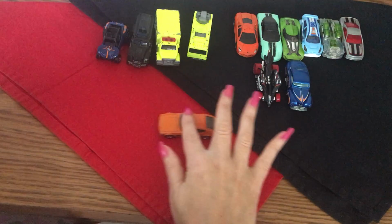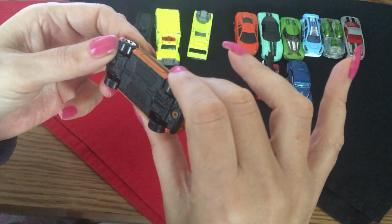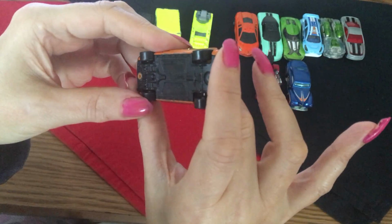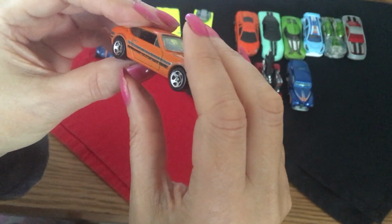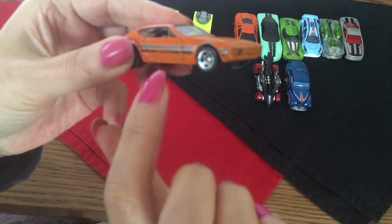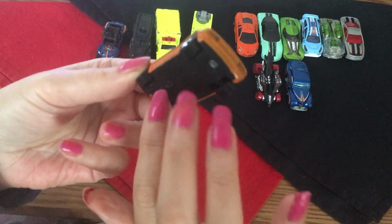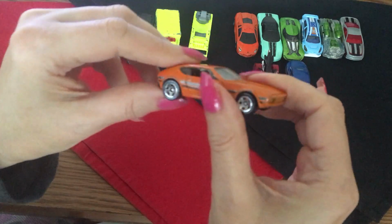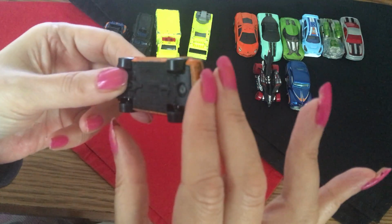Here's another metal one. A little metal orange car. I don't think I pulled this one out ahead of time. I didn't. I would have remembered that. It's a Volkswagen. It says Volkswagen SP2. Oh, that's really cool. And it's got a silverish stripe on it and a black stripe. And it looks like he was involved in a lot of races. This cute little car.